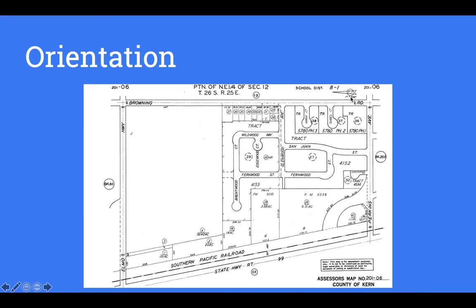Now, why is it this way? Chances are, this is from an assessor's map book. Chances are this particular map just fit better on the page this way to go into that book, to go into the binder that would be used for taxation and stuff like that. So don't assume that north is always going to be at the top of the map.